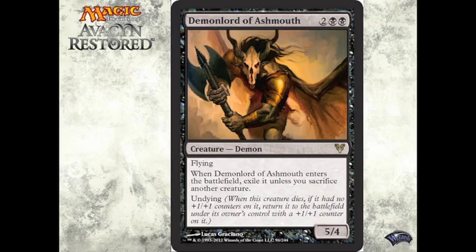So I'm going to show you now, for the first time ever, a new card from Avacyn Restored with the Undying mechanic. So there's a little story angle here, too. When Liliana first arrives on Innistrad, she has to track down Griselbrand. And there's a fairly elaborate backstory. The first place that Liliana goes is the chasm called Ashmouth. Ashmouth is in the Stensian Highlands.